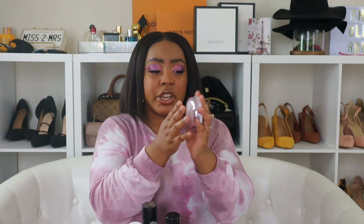This is really, really good. I know they have the squeeze bottle one. I'm still using the putty one. I really love it. I find that when I use this, I use it in my T-zone, and it works really well. Oily girls, no matter what you do your eyebrows with, be sure to set them.